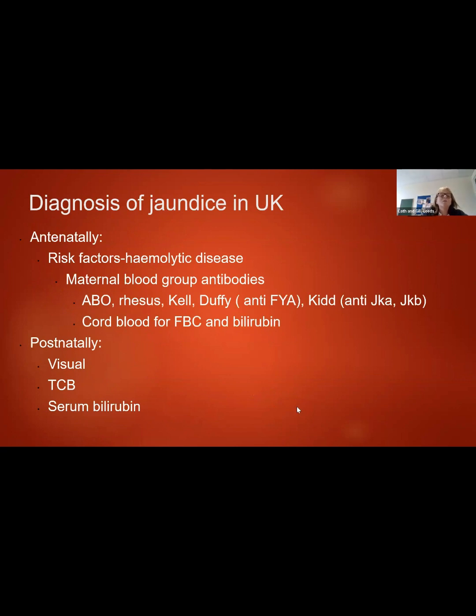So in the UK, we're quite fortunate that antenatally, a lot of the mums are screened for any risk factors of hemolytic disease, maternal blood group, and any antibodies. So we also know to look out for these babies with ABO incompatibility or rhesus disease. And immediately after birth, the cord blood is sent for a full blood count and bilirubin.